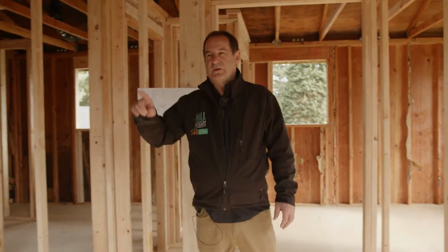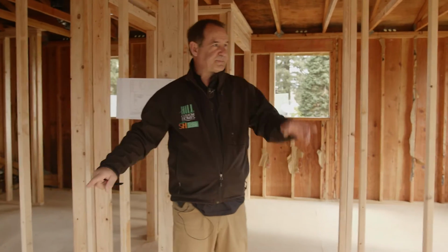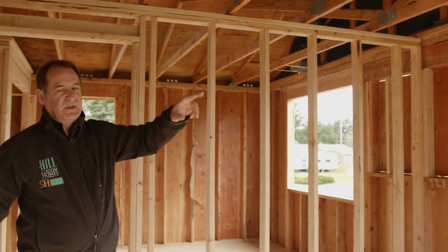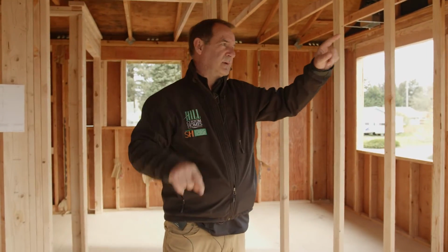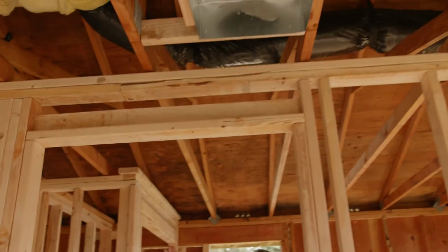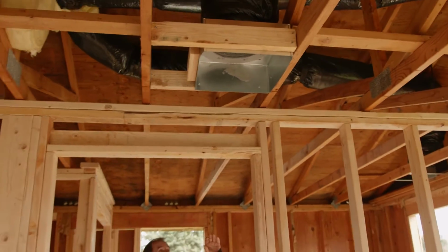We installed new windows, different sizes, all through this. New headers above for the windows. When you're in these two windows looking out, and it's sunny, you got a heck of a view of Mount Rainier. All of our air supplies and return airs are all in the ceiling.